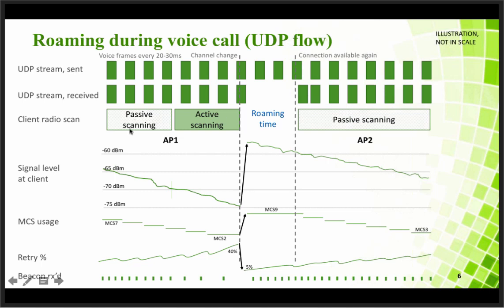So what's happening on the RF side during the roaming? First, while the signal level is getting lower, the client might be doing passive scanning, very rarely, maybe every few minutes, for example, just to get information about the surroundings. When the signal levels get lower, it will start active scanning, meaning it will start probing all the channels to learn about the other access points.